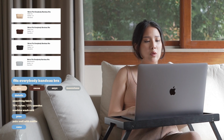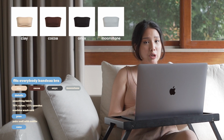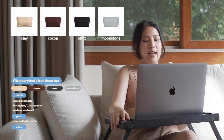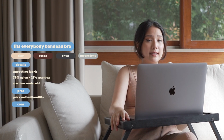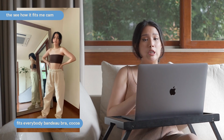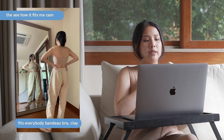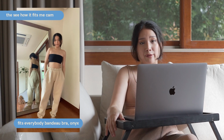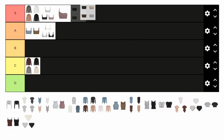We also are going to talk about the Fits Everybody bandeau bra, which is also the same material, but this time it is a bandeau. The only unfortunate thing is that I actually had to repurchase this, because I got a smaller size. I got the XS, but I'm actually a small in Skims size. I got it in 4 colors: clay, onyx, cocoa, and moonstone. I think that it's great for layering, which is why I have it in so many colors. It pairs well with outfits, and it is very flattering, so it will get an S for me.